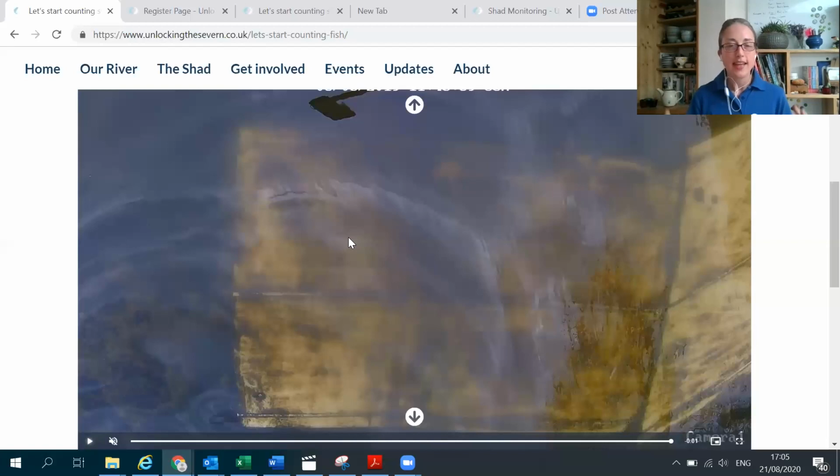So get involved as much or as little as you fancy. Get your friends and family involved if you want to. We really appreciate your help. It's a very important project. Re-establishing connectivity for wildlife, for fish on this river, has a benefit for the whole river ecosystem, and you can play your part. So thanks very much. Get counting shad.